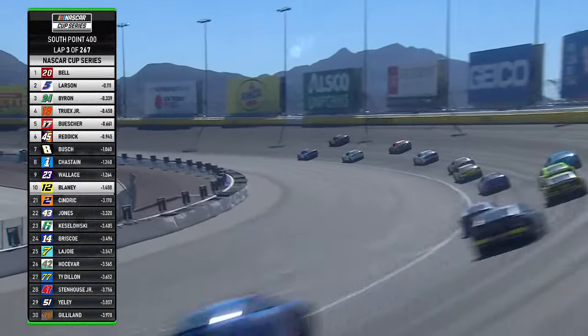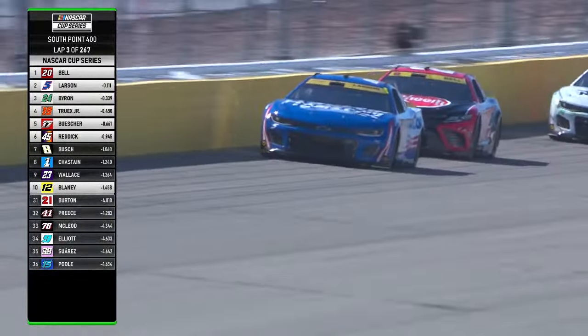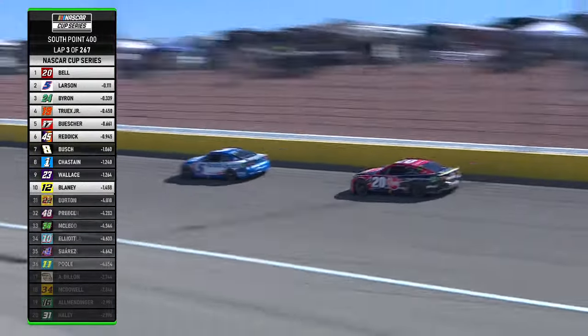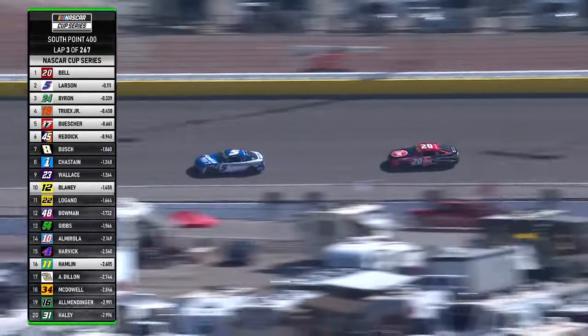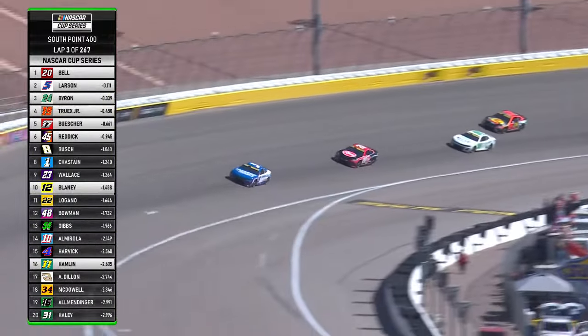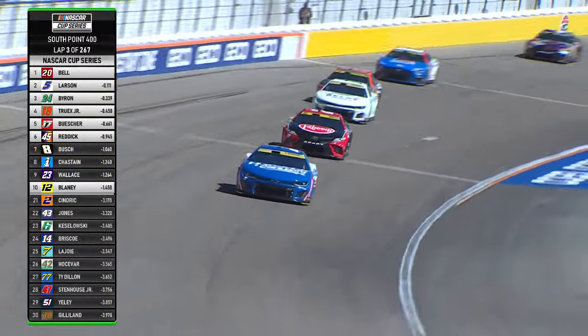And here comes Larson. He goes to the bottom of the racetrack. He's going to take the lead away. Yeah, he's going to clear off turn two down the back straightaway, see what kind of momentum the 20 car has to fight back. The air a little bit dirty for the 20 car. He's going to lose a little bit. Truex back there running a higher line, trying to battle for third with Byron.